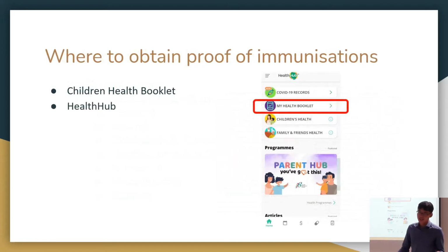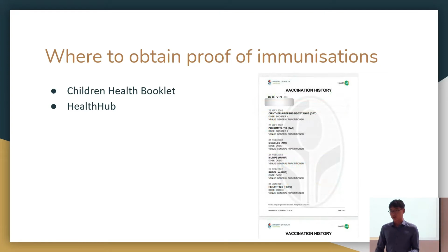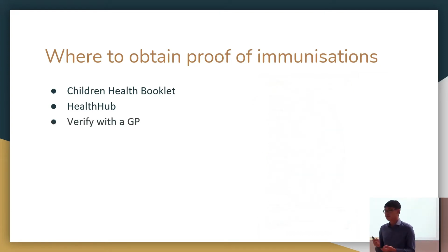Okay, if you're more tech savvy, on Health Hub there's this part here, my health booklet. Just click on it and you get this nice vaccination history cert. And the last way is to verify with your GP. This is the most 1G way. Just go up to the GP and ask, what vaccines have I had?